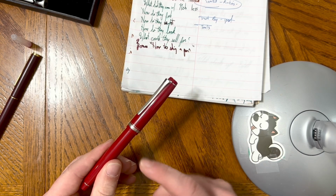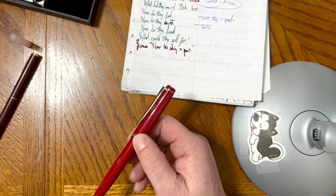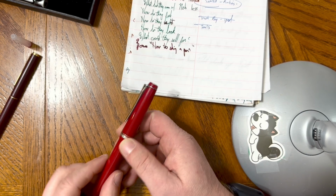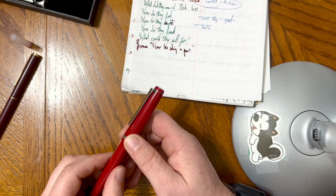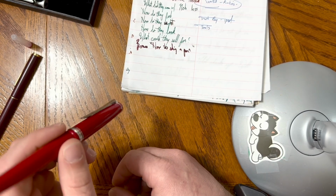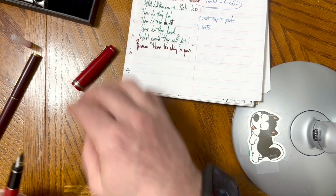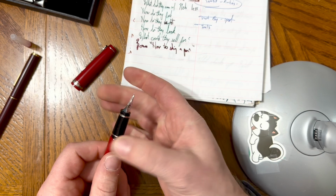This particular model, I'm sure 100 people are going to tell me, well, mine's not that way. Well, that's great. Mine is this way. Hard starts after it sits for a couple days. It does have the ball inside of the Con 40. Gave that a little bit of a shake. It still didn't get it going. So what I did was I was like, oh, well, let me just prime the nib a little tiny bit, right? No big deal.